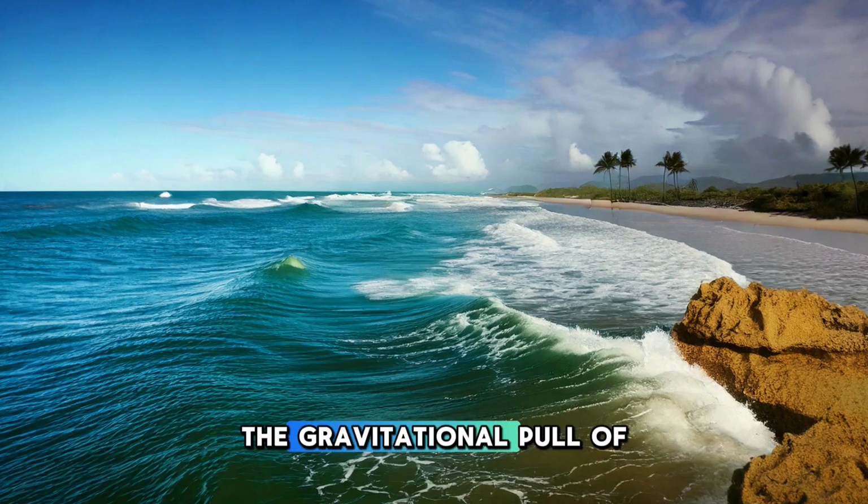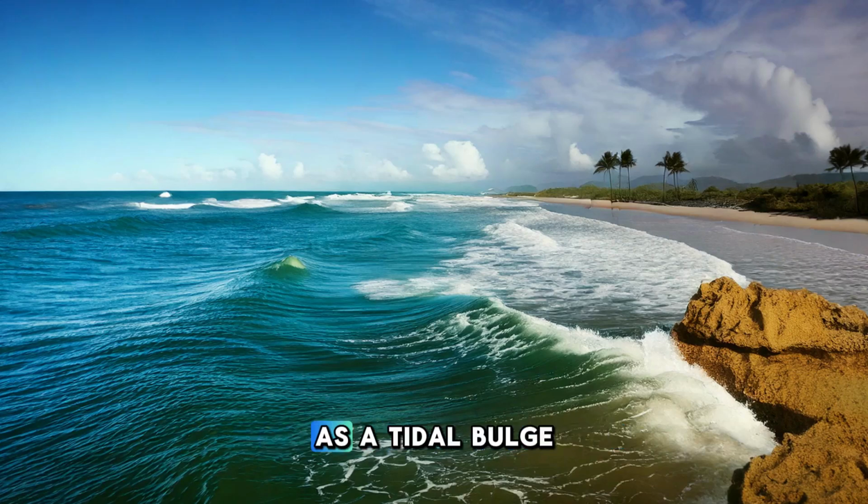The gravitational pull of the moon creates what is known as a tidal bulge. Picture the Earth surrounded by a thin layer of water. As the moon orbits our planet, its gravity pulls on the water, causing it to bulge out on the side of the Earth facing the moon. This bulge represents high tide.